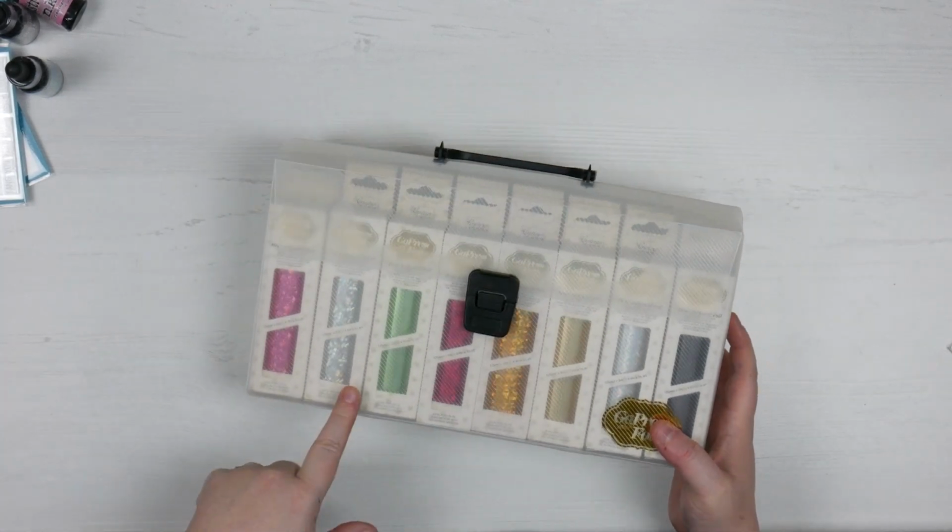These are actually really good price points. I think they're like $3, $4 a pop. I can afford that. I think that's cool.